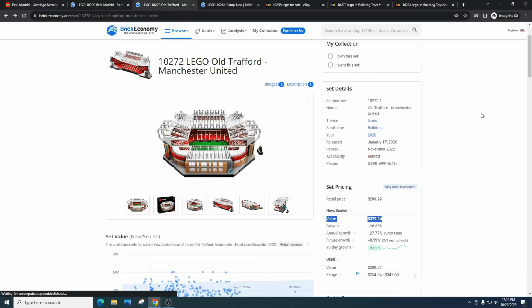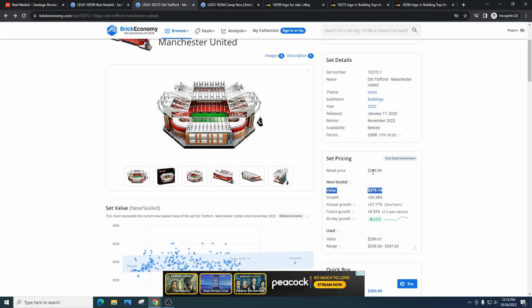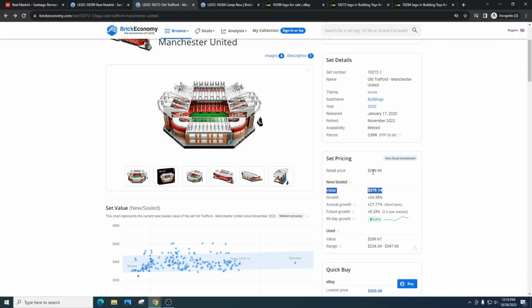We've got item number 10272, LEGO Old Trafford, Manchester United. This set retailed for $300, retired November 2022, and it's got a value of $379. So that's honestly pretty decent for 1 year into retirement.